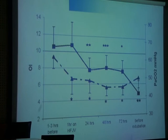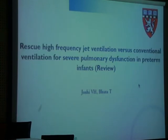Often. But some of the results that Marty Kessler's group shared with us is that in the 1 to 3 hours before high-frequency jet, the CO2 is here, the oxygen index is here, an oxygen index of 11, which is a pretty significant oxygen index. After the first hour, it really doesn't change much, but after a day of this therapy, it reduces quite drastically, and you see the CO2 come down as well. Then before extubation, things are looking really, really good for patients on the high-frequency jet ventilator.